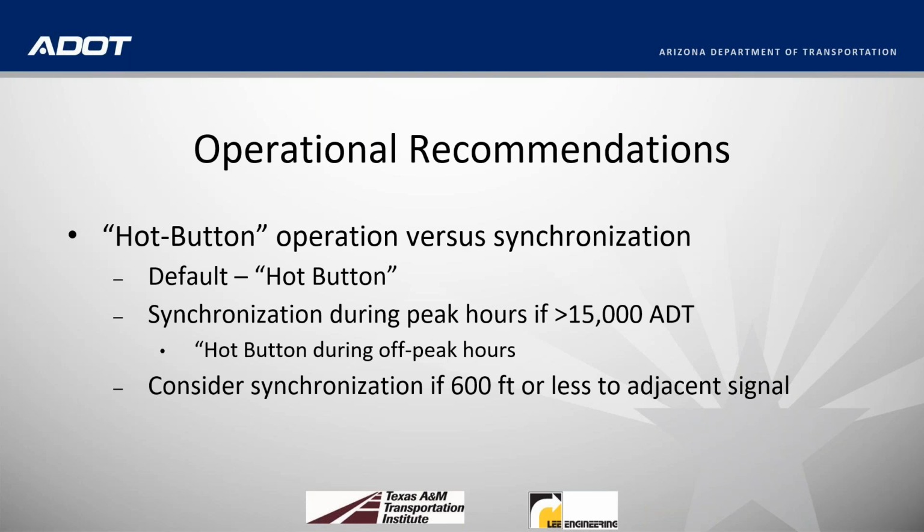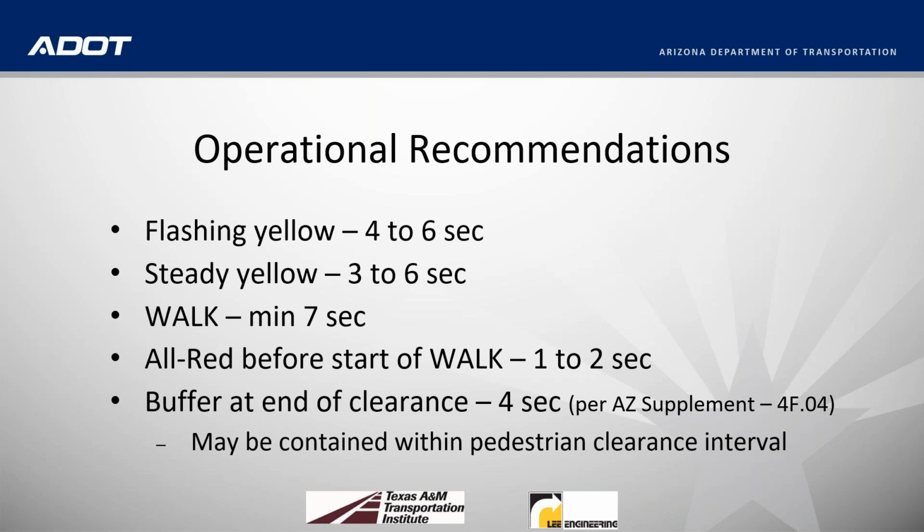A driver that's stopped too many times may not always stop all those times. For the flashing yellow, we recommended 4 to 6 seconds. When I was with Phoenix, we selected 5. That's just a standard duration of flashing time we had. Yellow duration should be the same as if you were calculating it for a traffic signal, no less than 3, no more than 6 seconds.